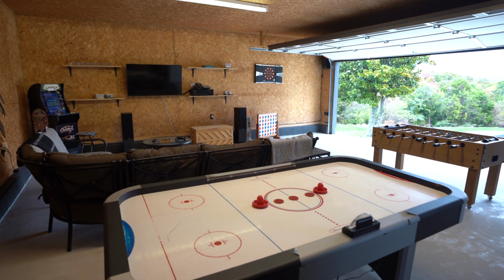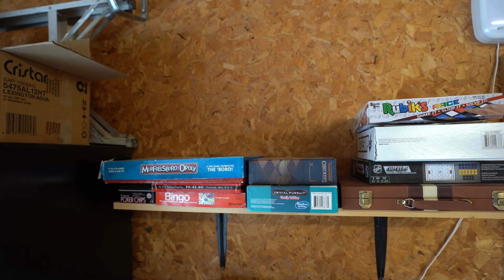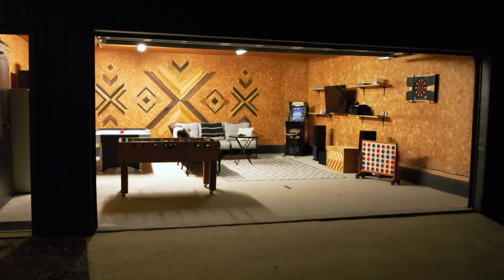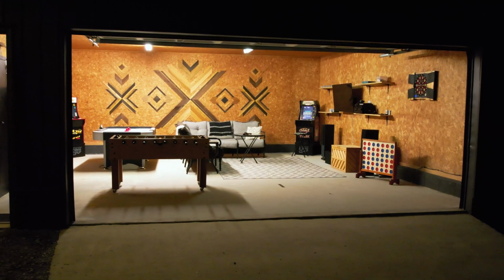And then they also have a fridge and freezer, games up above it. And then I love the design on this back wall. It just ties it all in to make it a really cool space. Now let's go out behind the gaming garage.